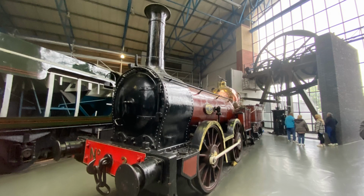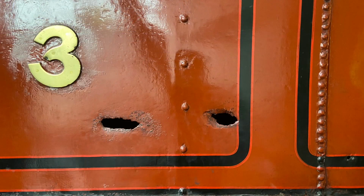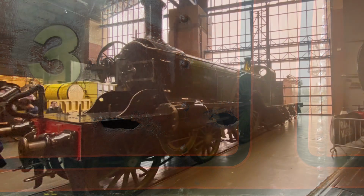This is Furness Railway number 3. Now, she's quite interesting. She was built in 1846, and when she was retired at about the turn of the century, it was decided that she should be preserved. And she was on display for several years at Barrow and Furness Station, I believe. However, she was hit quite badly during the bombing during the Second World War, and she still shows several of her scars to this day.